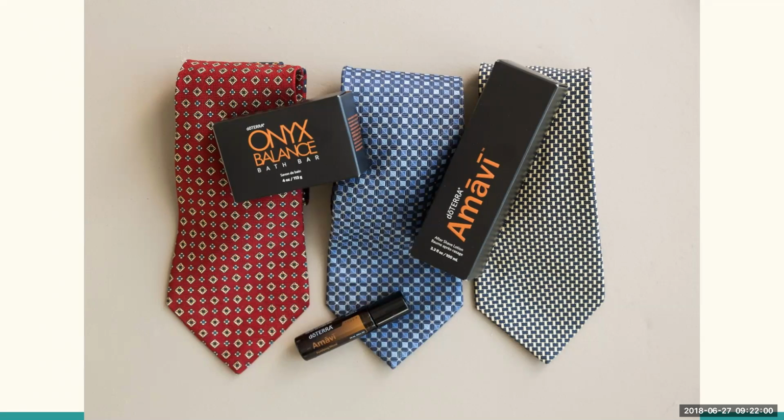And I don't know about you, Glenda, but I've been loving this lotion. I put it on my legs after I shave them. I put it on my face in the morning sometimes, not because I'm shaving, but because I'm just loving the feeling of it on my skin. And then this Onyx Balance Bath Bar actually creates a really nice lather to shave with.